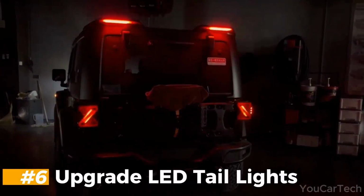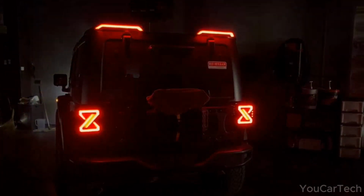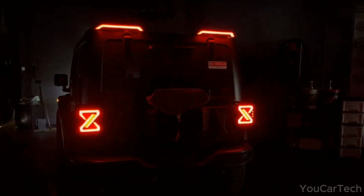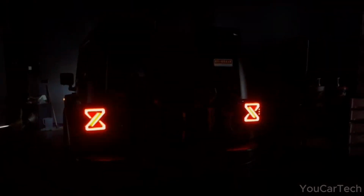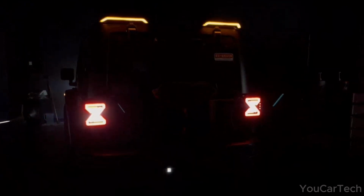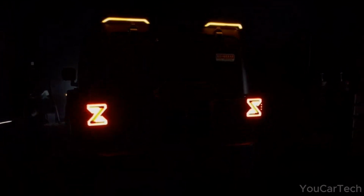Feel like you're invisible to other drivers when signaling or braking in your JK? Light up the road and stay seen with OKSIWA Z-shaped LED tails. One-piece design makes for easy plug-and-play installation. Just wire up in minutes with no extra load resistors needed. Choose slick smoke lenses or clear red to match your JK style. Brighter and lower power than stock bulbs, upgraded LED functions include crisp white reverse lights to safely back up.